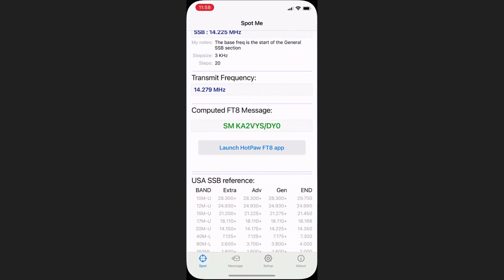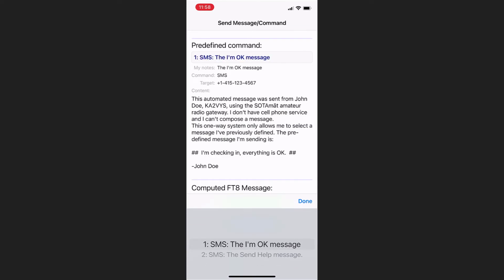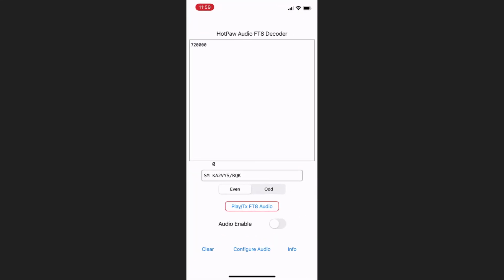Let's exit out of the FT8 app and go back into SOTAmate. And this time click the Message tab at the bottom. And you can see we can select one of our predefined commands, our messages. And this time we selected the I'm OK message. And we can click the Launch App button at the bottom there, and it takes us back into our FT8 app. And you can see it's preloaded our call sign with a new suffix this time of Romeo Quebec Kilo.